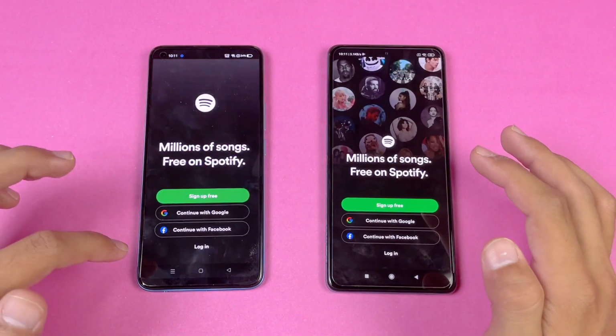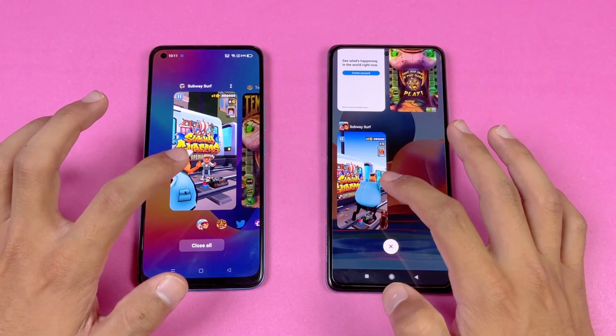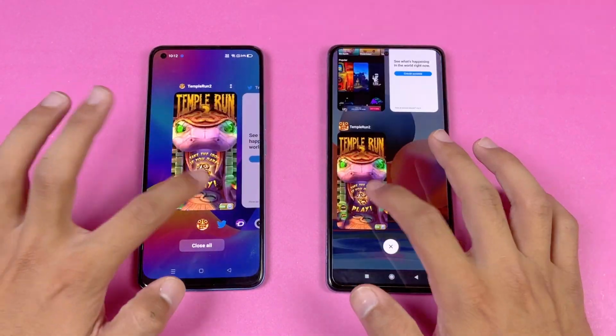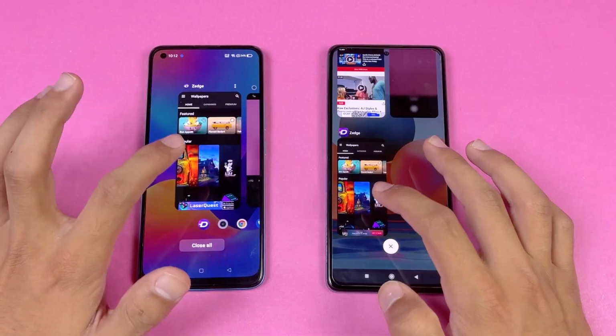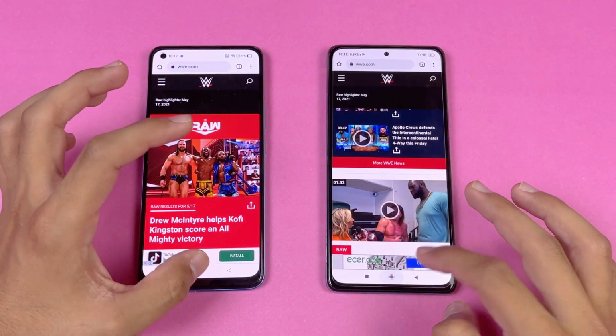Let's see Spotify, refreshed I think only on the Realme 8 Pro. Let's see Subway Surfer, refreshed on both phones. Let's see Temple Run 2, no refresh. Let's see the Tutor, no refresh. Zedge. Last, we are back to the internet browser where we left, and you can see.